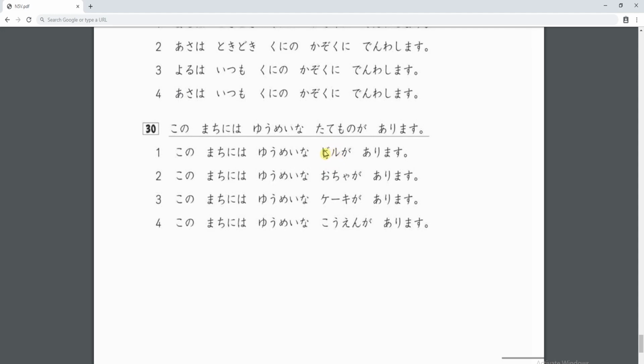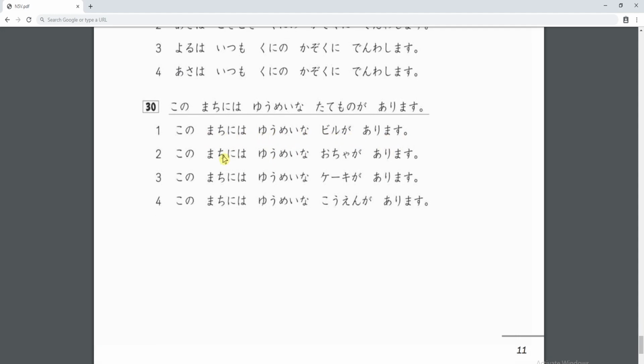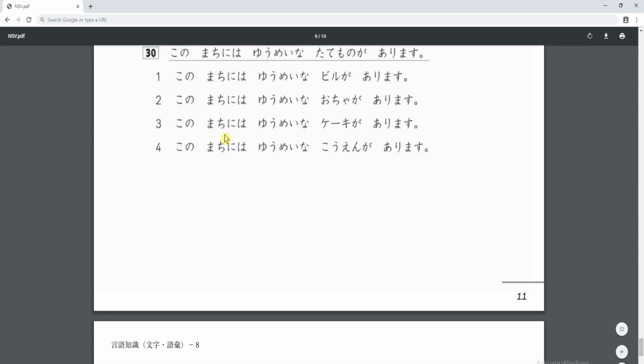So, the only part of the sentence that's changing here is this section after 有名な famous. So, we've got a famous building, a famous green tea, a famous cake, a famous park. So, of course, if 建物 means building, ビル, which also means building, is correct. この町には有名なビルがあります. There's a famous building in this town. Answer 1 is correct.